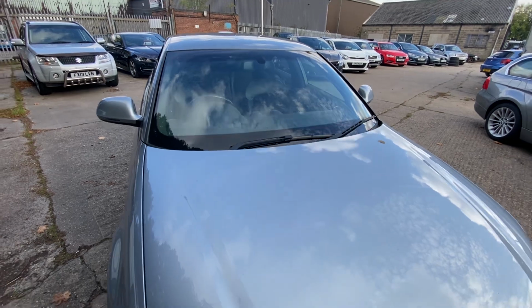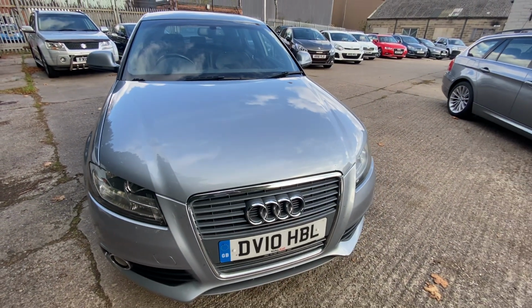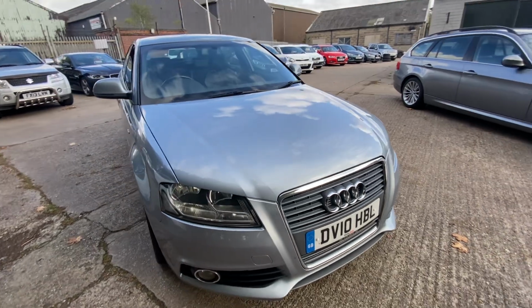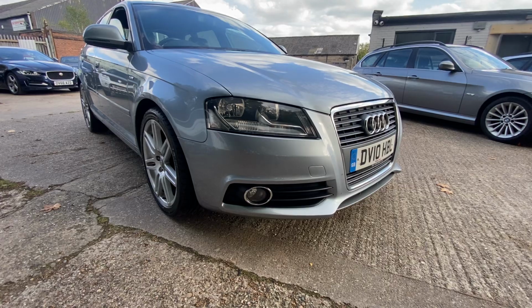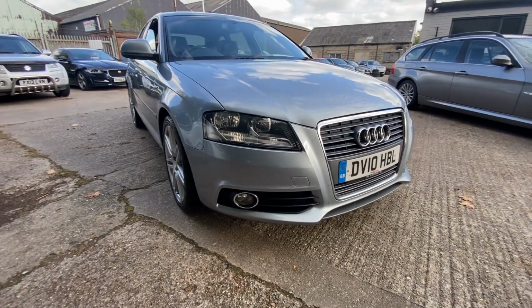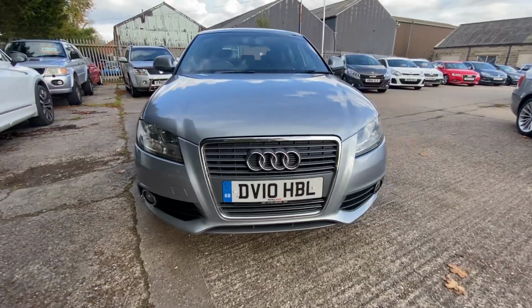Drop onto the bonnet. To be honest with you, about 4 or 5 stone chips right at the front of the bonnet, but to be expected. This car's got 87,000 miles on it, very low, comes with a great service history, which includes a cam belt and water pump being changed. No damage to headlight or fog light there, and look at the front of the car.